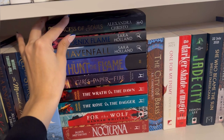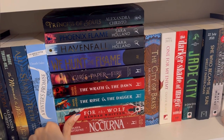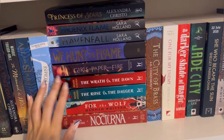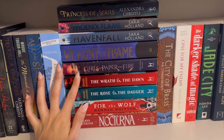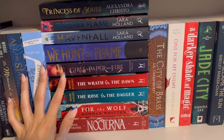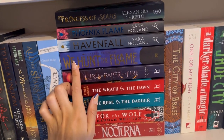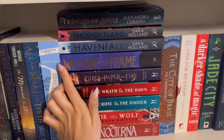Then I've got this quite cool little section. So I've got Nocturne, I need to get the next book. For the Wolf, I need to finish the duology or trilogy, I don't know what it is. I loved this duology. Girls of Paper and Fire, I enjoyed, but I didn't love it. It kind of traumatised me a little bit, but I might maybe carry on with this trilogy. We Hunt the Flame, I have the old cover because it's so beautiful and it was so, so good.